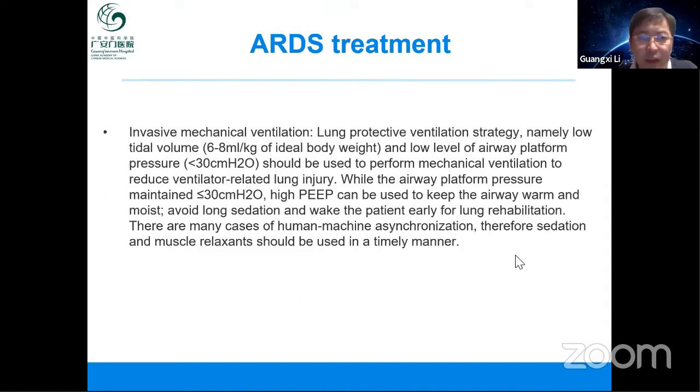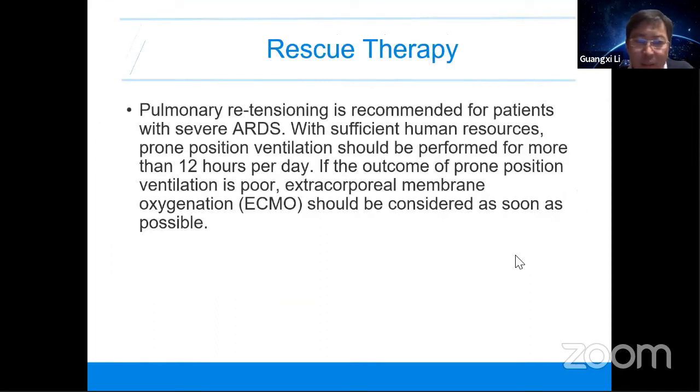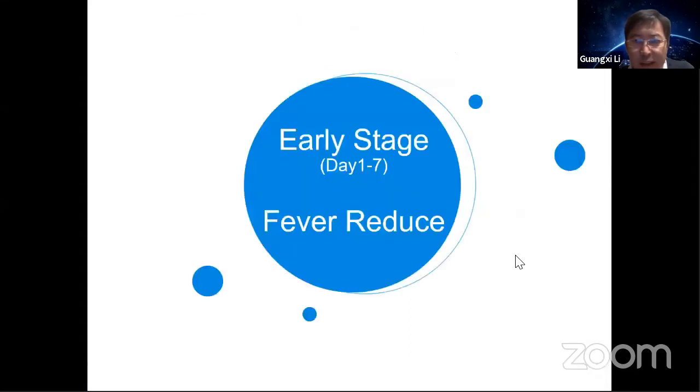Once they develop ARDS, we use invasive mechanical ventilation and a lung protective ventilation strategy, similar to ARDS treatment. Also, very importantly, we noticed that the prone position for greater than 12 hours may really work. That's rescue therapy. We did several cases very successfully with prolonged prone position ventilation. Regarding ECMO, it's very expensive and the mortality rate is quite high. But if you do have this device, I suggest you could try. But most likely we need to do something early instead of too late.